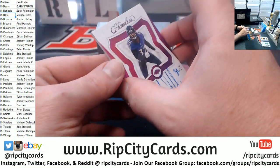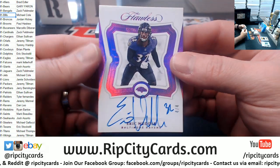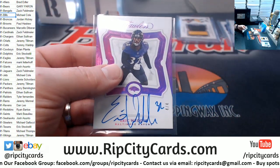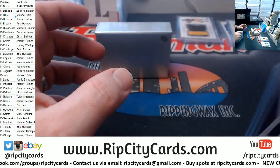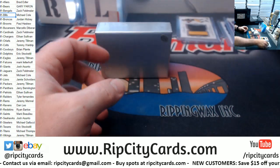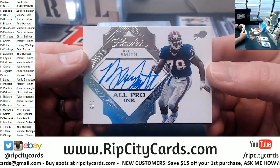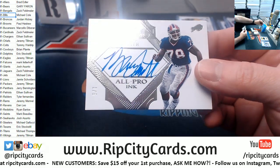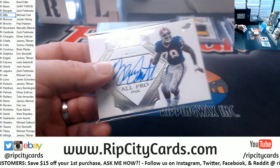We have got 4 out of 4 for Eric Weddle of the Ravens. Giants signature. And 1 out of 5, a nice one for the Bills, Bruce Smith, All-Pro Inc. Nice Bruce Smith. I mean, so far, not a bad card in the bunch.